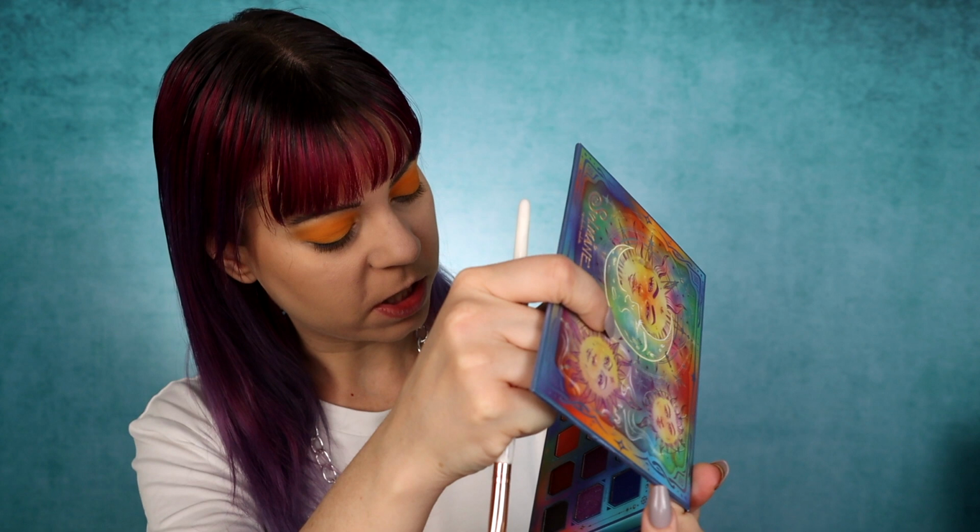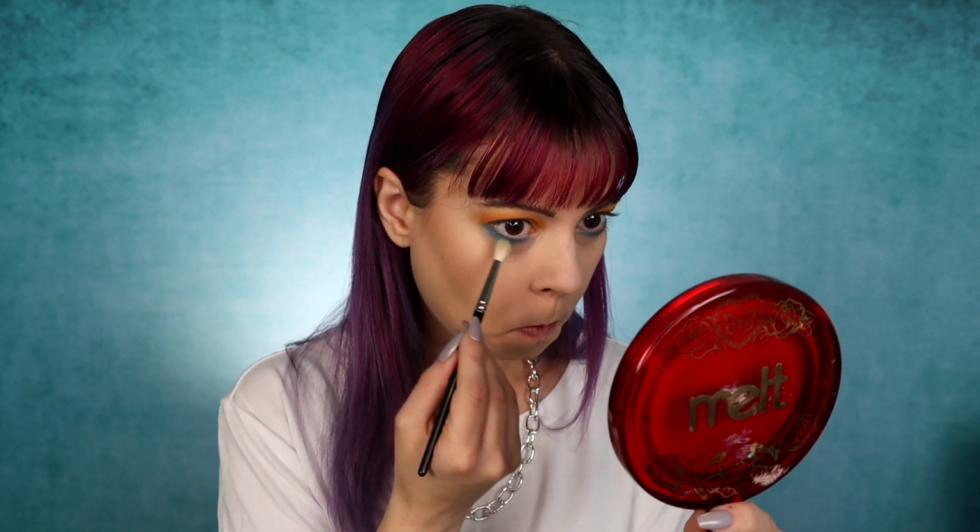That was the shade called Warm Light, and then on top of it I took the orangey shimmer called Sunlight and I sprayed that and put it all over my lid as a bit of an orange smoky eye. Nothing fancy at all, super simple. For my lower lash line I used a shade called Neptune and I just kind of smoked that out. Again, nothing fancy. I wanted this to be a really easy look.